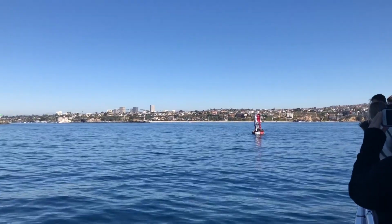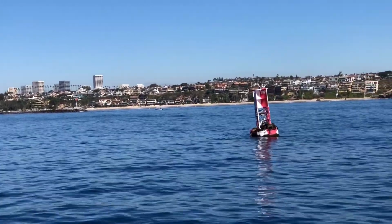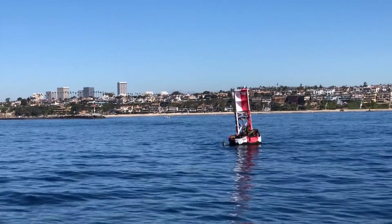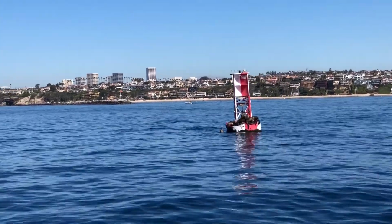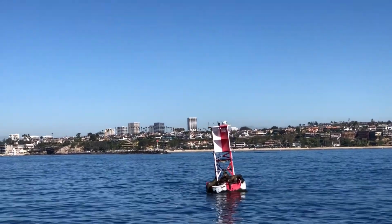So, I think we got a little seal harbor. Chilling on a buoy. It's their natural habitat. It's Seal Buoy. Alrighty, guys.